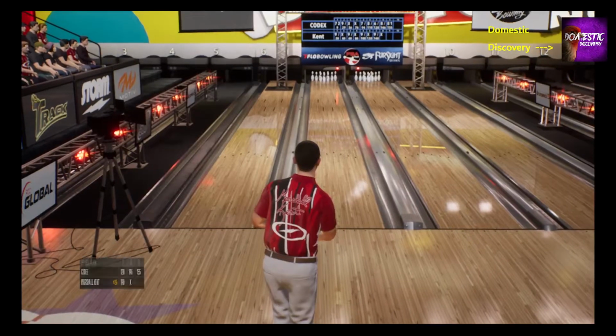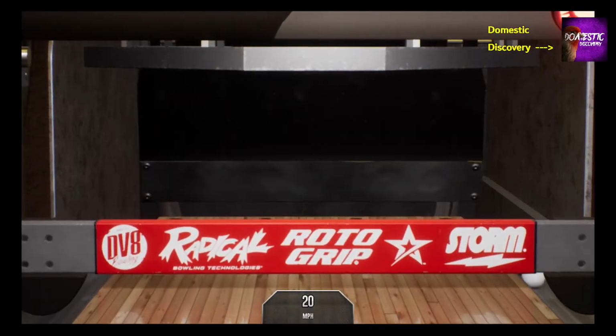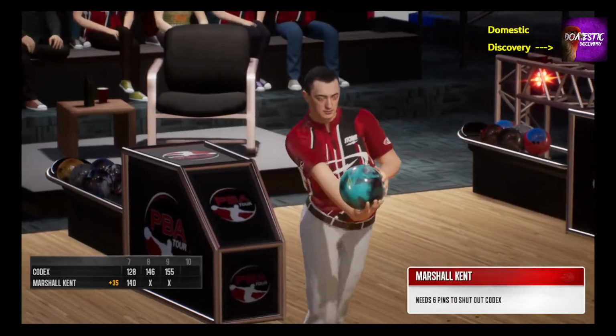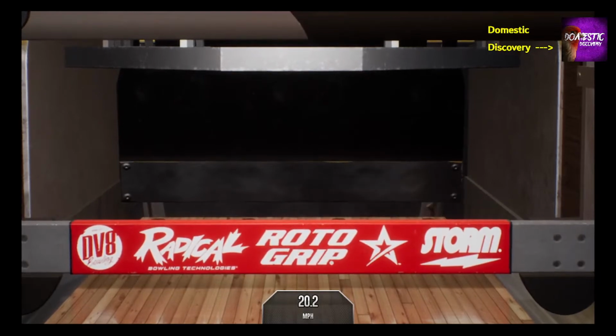Looking to get on a streak now, hunting two in a row. Another strike, two in a row now. Great execution on the last two shots. Try and make it three in a row here. Six pins here, and you've got a winner. Russell Pins has won this match.